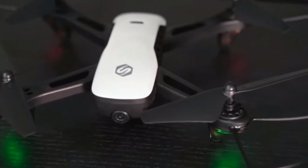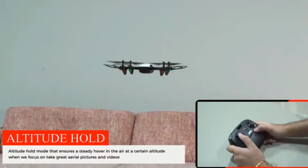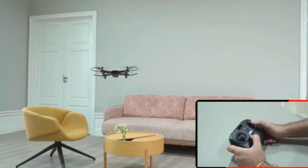has a resolution of 720p HD. But even when you factor in the subpar camera, this is definitely one of the best cheap drones you can currently find on the market.